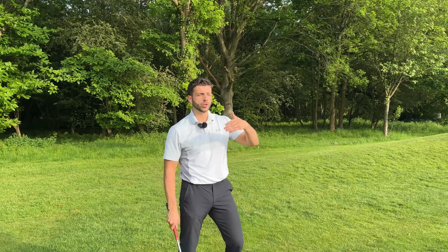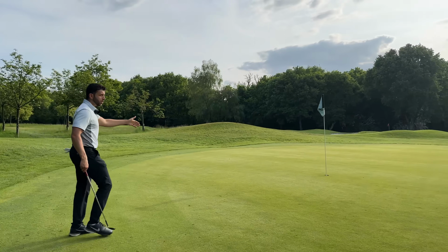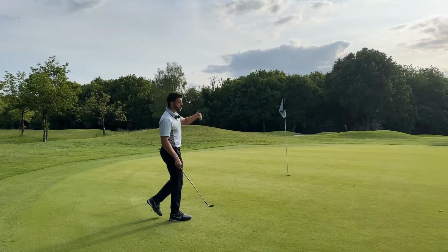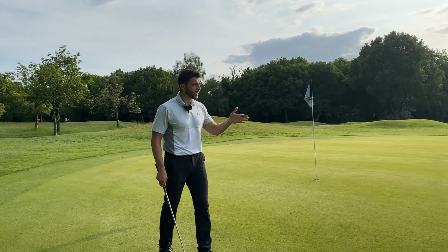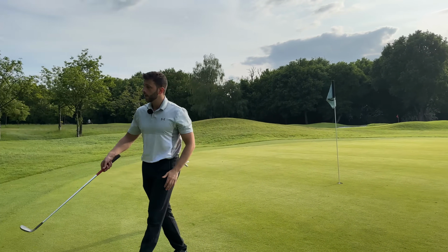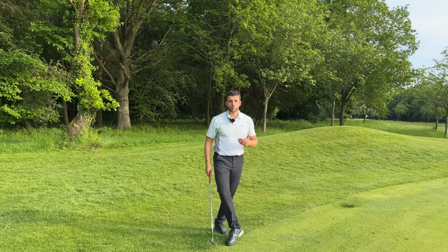So if you are naturally a drawer of the ball, if you have a look at the flag here, it's at the back, but it's slightly to the left side of the green. So you could have started over here with a draw. But what I've done, I've gone a little bit too close and I've missed. So I've drawn it over and I've left myself short over here. So this is something that you want to try to cut out as much as possible.